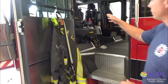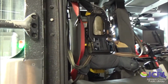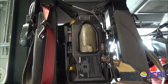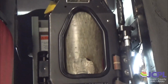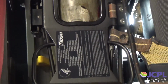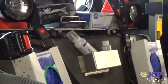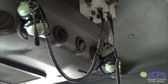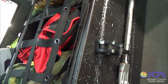Back here, this is actually my seat. So you'll see our chairs actually have the air packs built into them. What we do is we get dressed out here, and then we get up in the truck, we get our seat belts on, and then we can actually get our packs on while we're driving down the road. So it actually saves time. And then we've got headsets up there so we can talk to each other without all the background noise. We don't have as many issues with hearing loss, so we're not yelling to each other, and we can get clear and precise information as to whatever the officer wants us to do.